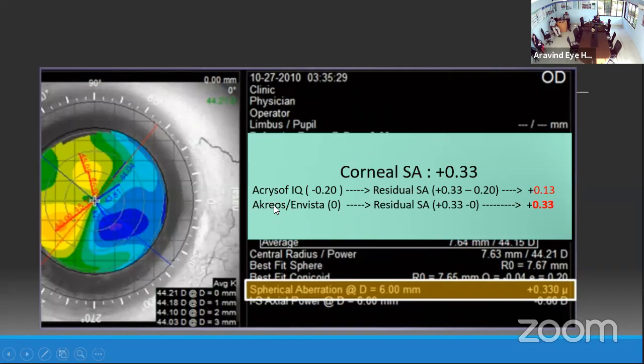But if you use a lens like Acrysof or Envista with zero SA to start with, you will be leaving a complete corneal spherical aberration of plus 0.33 in the postoperative refraction. So in this case, it is better to target a slight myopia of minus 0.25 diopters in your postoperative refractive target.